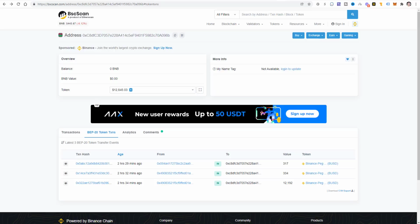And I've been doing investigative work on this for the past 3 hours or so, and finally figured out how I lost not only $12,192, but then $334, and then somebody else randomly lost $317 right here. So I'm going to break down exactly how this happened and how this information can save your life when it comes to your finances and when it comes to crypto.